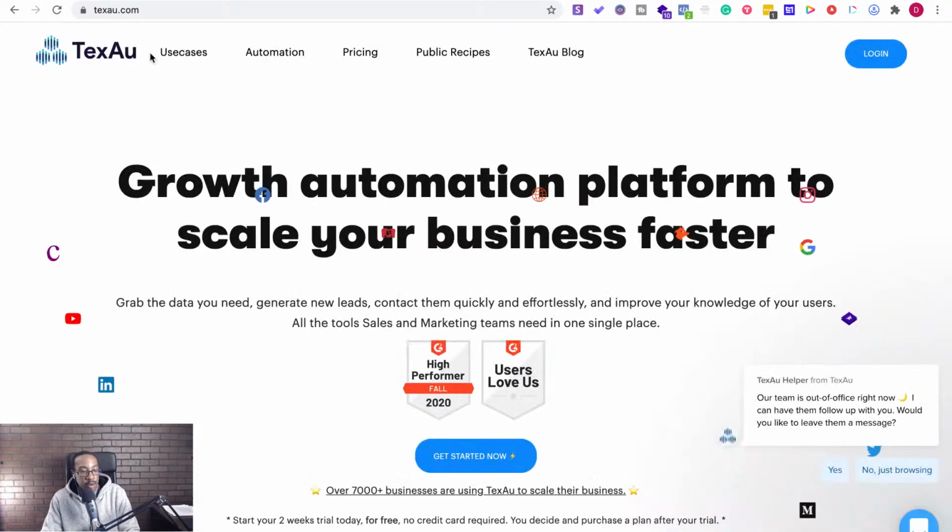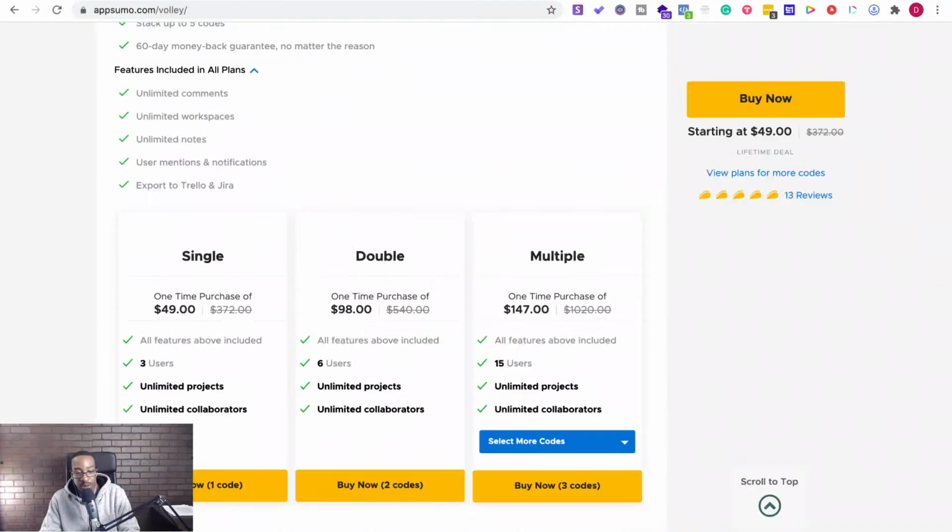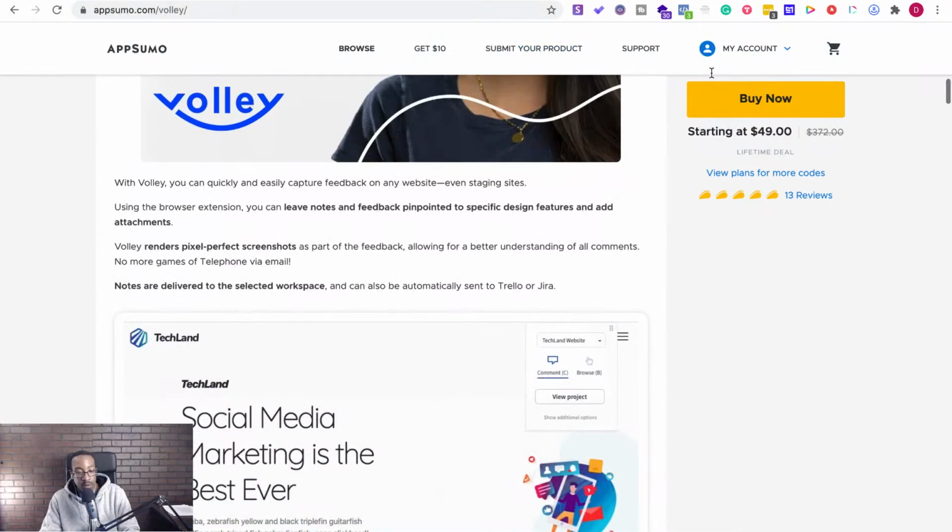So when a lot of people are saying, and I'm going to tell you about another deal, which I think can be just as powerful when we look at what's available on AppSumo right now. So just keep that in mind. For people who are saying, well, people aren't going to pay, it depends on who you're going after.